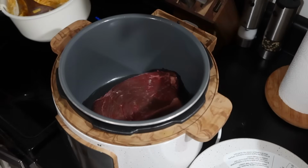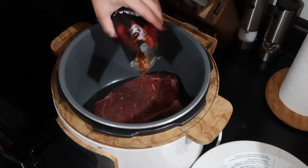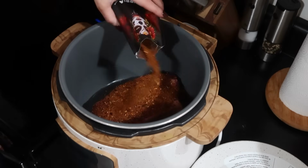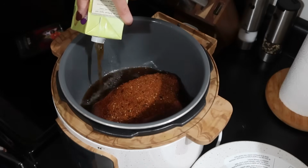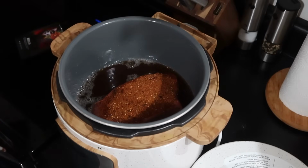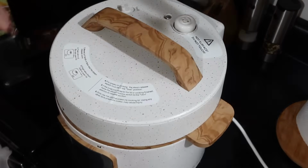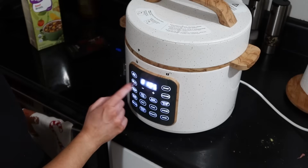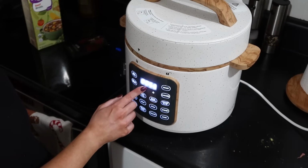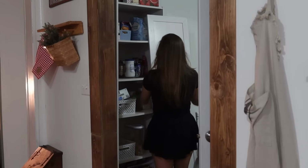This is our mac and cheese from lunch today. Oh my gosh, this smells so good. Just go ahead and do the whole carton. All right, now. I think ChatGPT said 55 minutes. Let's just do 55. Make sure we are sealed and start. I gotta take a picture.